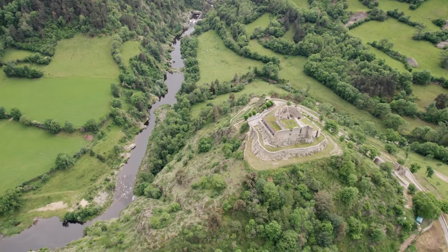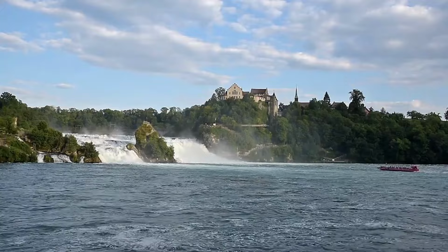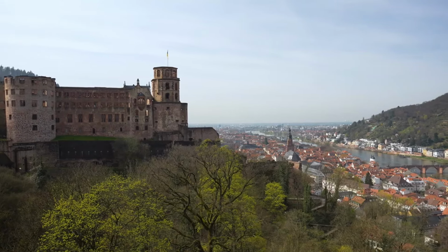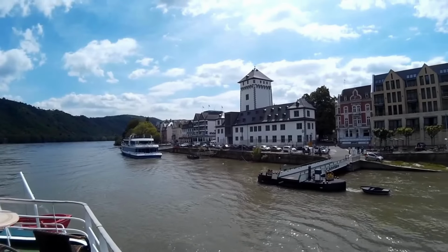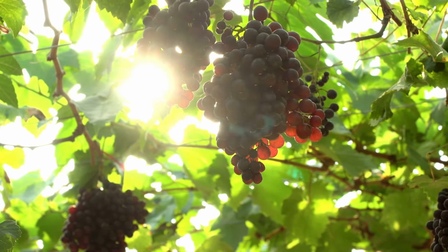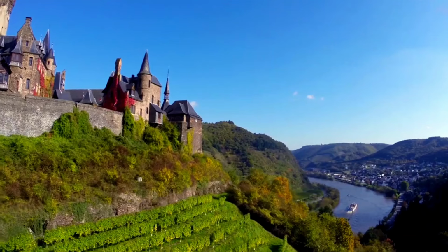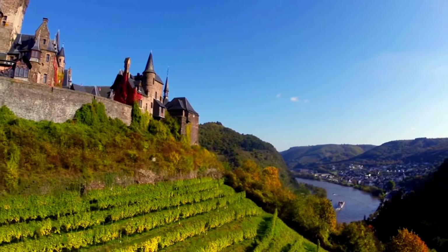The Rhine Valley's castles, many of which still stand today, bear witness to the turbulent history of territorial battles and the quest for dominance, making the region a living museum of Europe's medieval past. Imagine Roman soldiers marching along the riverbanks, establishing forts and towns. These ancient Romans were among the first to recognize the fertile potential of the Rhine Valley for cultivating grapes. Today, the vineyards that blanket the hillsides are a testament to this enduring legacy.